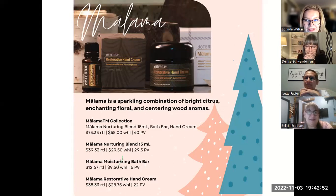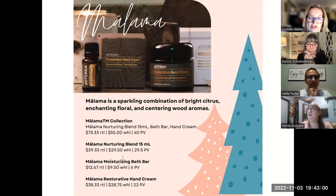I love this aroma as well. And this one is the oil itself, also the moisturizing bath bar. The restorative hand cream did sell out already, so that was gone in a day and a half.